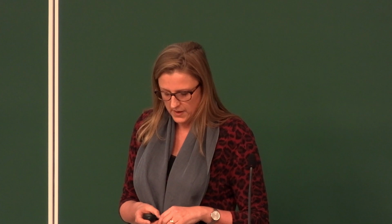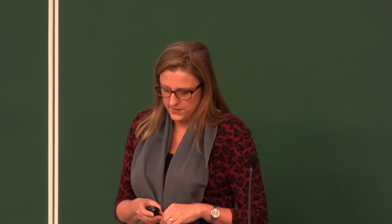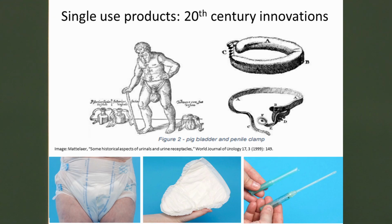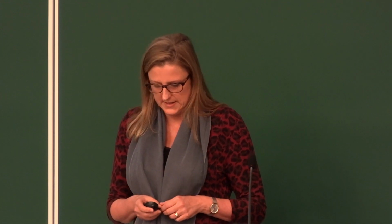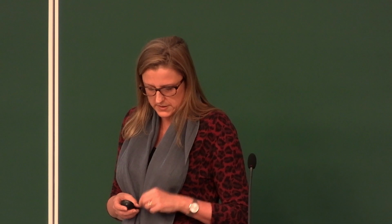So, firstly, to say that single-use products are relatively new. Until recent decades, reusable products dominated. And in many parts of the world, of course, they still do. For absorbent pads, cellulose products were introduced from the 1950s onwards, with super-absorbent polymers coming in the 80s and 90s, similar to the products that we still have. Single-use intermittent catheters became prevalent in the 80s and the 90s, with the introduction of hydrophilic coatings that I'm going to talk a little bit more about in a moment.